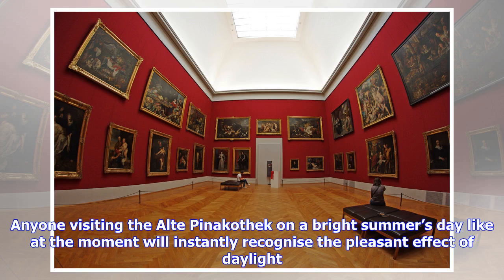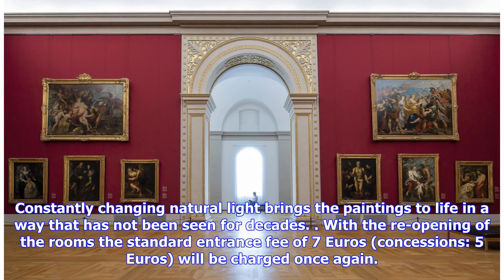Anyone visiting the Alte Pinakothek on a bright summer's day like at the moment will instantly recognize the pleasant effect of daylight. Constantly changing natural light brings the paintings to life in a way that has not been seen for decades. With the reopening of the rooms, the standard entrance fee of €7, concessions €5, will be charged once again.